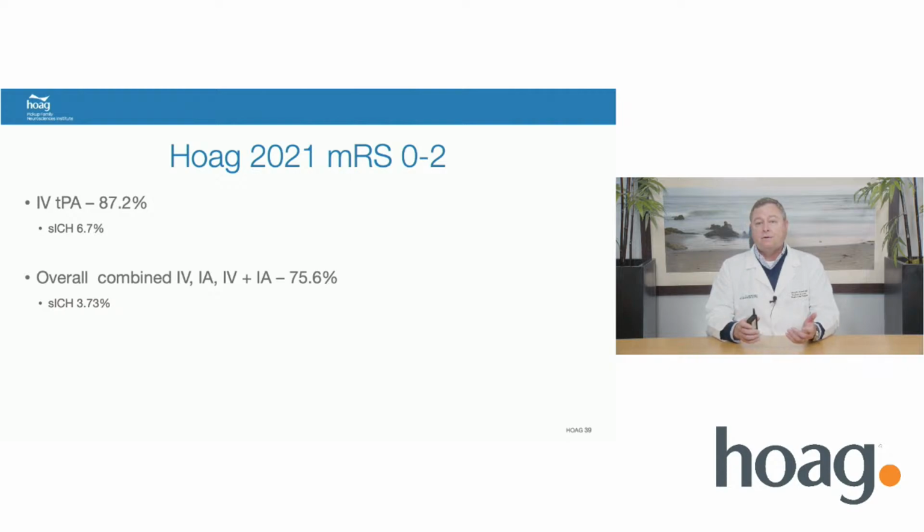So last year, again, a modified Rankin scale of 0 to 2, which is a good functional outcome at 90 days, for IV tPA alone, 87.2%. So compare that to that 30% of that original trial I showed you. Overall combined for all therapies, including the patients who get IV therapy, intra-arterial thrombectomy, or a combined IV intra-arterial approach, 75.6% of patients who are getting these advanced therapies are having an excellent clinical outcome. So that's a major improvement over where we started.